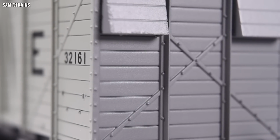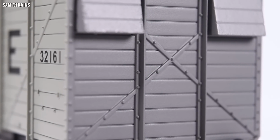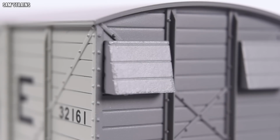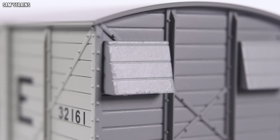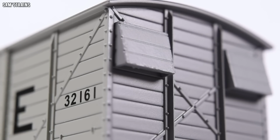And the same is true on the ends. As you can see, all of the bracing is nicely defined, and these vents on each end, these are separately fitted parts, which of course allows them to be realistic in all directions. And if you look down below, yep, you can see there is a little opening where the real life vent would be. So that is a really nice feature.